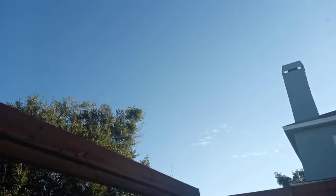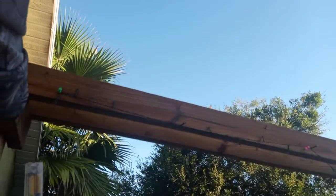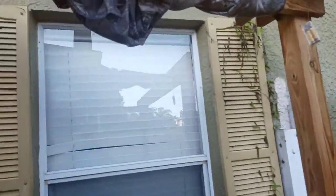First off, the surprise, as you can see, the roof is gone. For now, obviously. It won't be for long, I promise you that. Yeah, don't worry. It won't be gone for long.